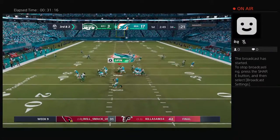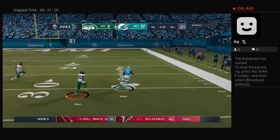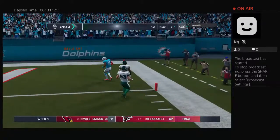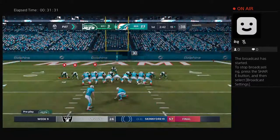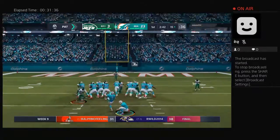Tua looking to throw on 3rd and 2. And he's got his man in stride, complete. And he will take it in for a Dolphins touchdown. A big play there. His second touchdown of the game, his 3rd on the year. And the Dolphins add on to their lead.